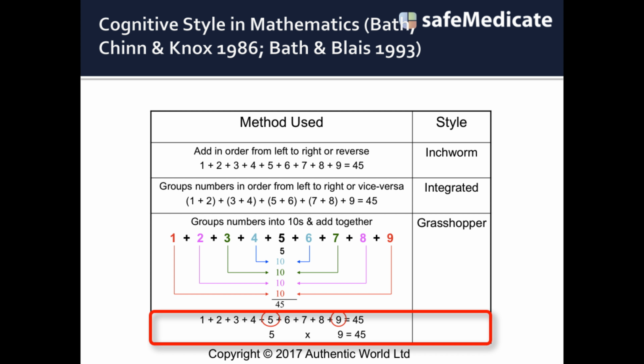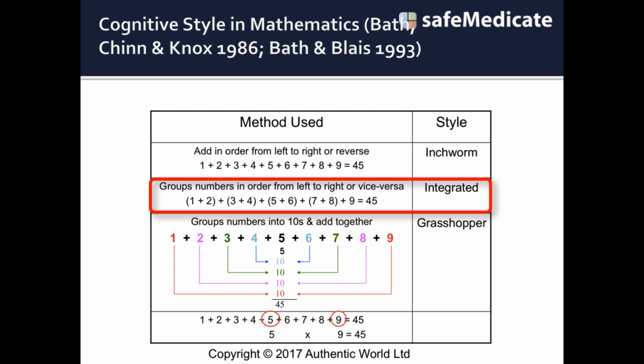Another example of this process is scanning the number sequence and recognising that in an odd number sequence of 3, 5, 7, 9, 11 numbers, when reading from left to right and multiplying the centrally located number by the last number, you arrive at the sum of the sequence. Try it for yourself. If you adopted a bit of both of the inchworm and grasshopper strategies as illustrated, this is typical of an integrated style, where the person uses a combination of approaches to solve the problem.